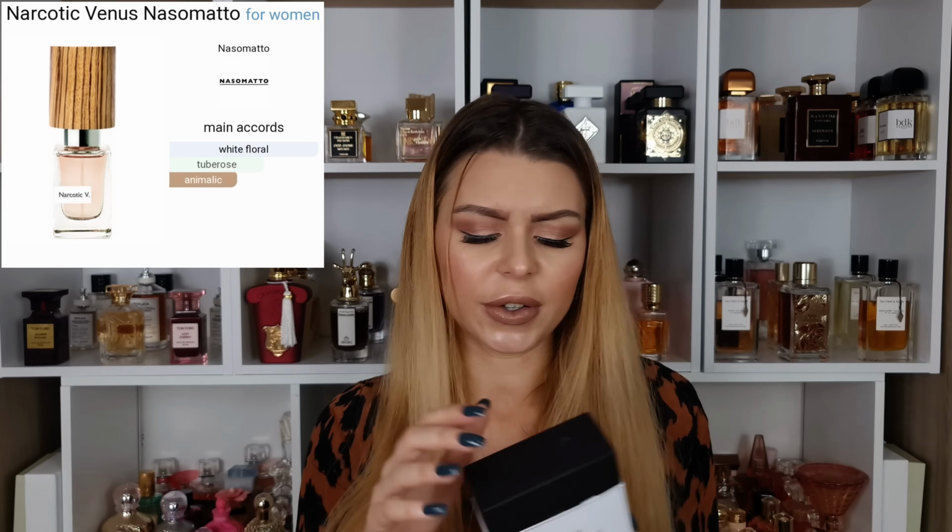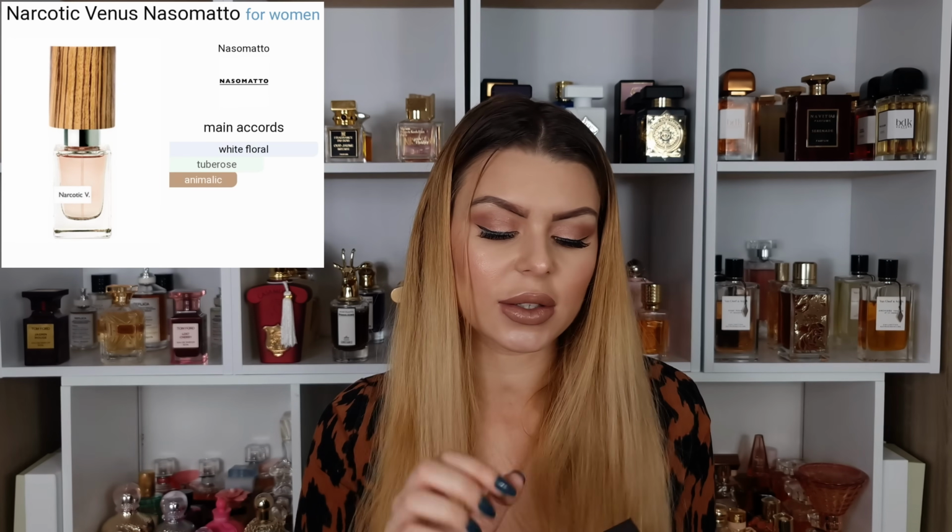Let's go to more expensive niche. We're gonna have some designers' private collections in here as well, but let's go with the slightly more expensive niche perfumes. We have from NASOMATTO Narcotic V. I've heard some people talking about this one, so I was in Selfridges, I tested it, didn't buy it straight away, and I really liked it. So I just went online and it was on sale, I think on All Beauty, if I'm not wrong, so I had to buy it.